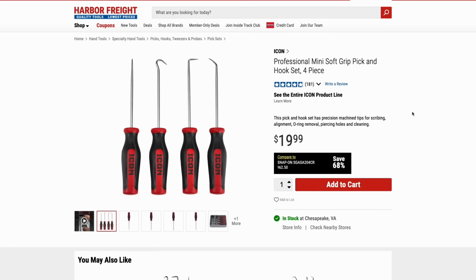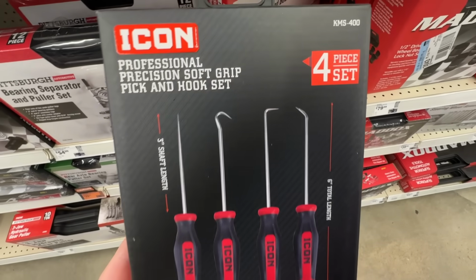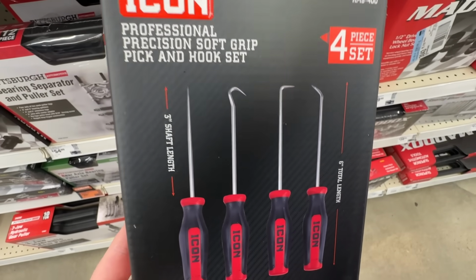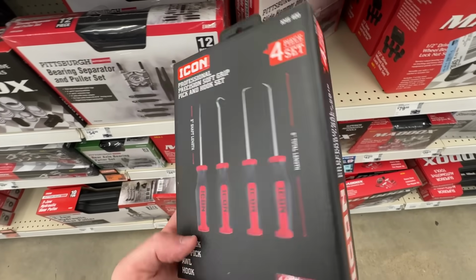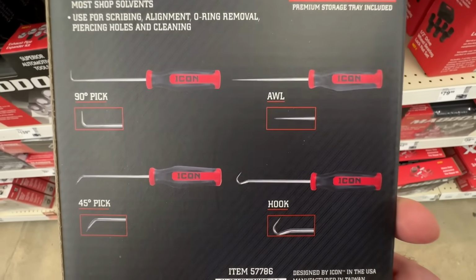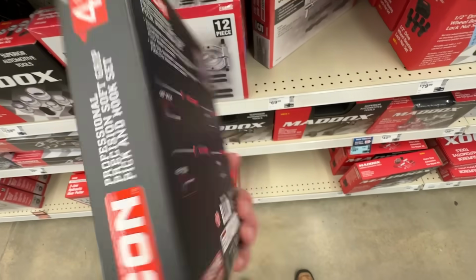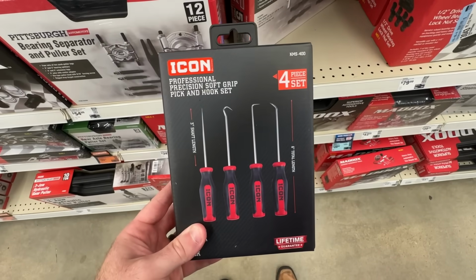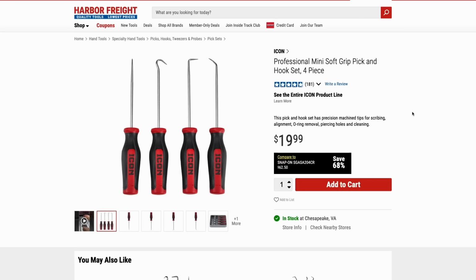Another cool Icon set that qualifies for this deal is the Professional Mini Soft Grip Pick and Hook set. This is a 4-piece set. They do make a very cheap version of it that's pretty popular that sometimes you can get for free at Harbor Freight. But if you need this set and you use these a lot, getting this professional version with the nice comfort grip handles and from Icon, it's going to be the lifetime warranty again. If you find yourself using these like removing O-rings or really anything you can think of or you need to pick out small items, this set would be a great one to have, and it's $20, so it just qualifies.